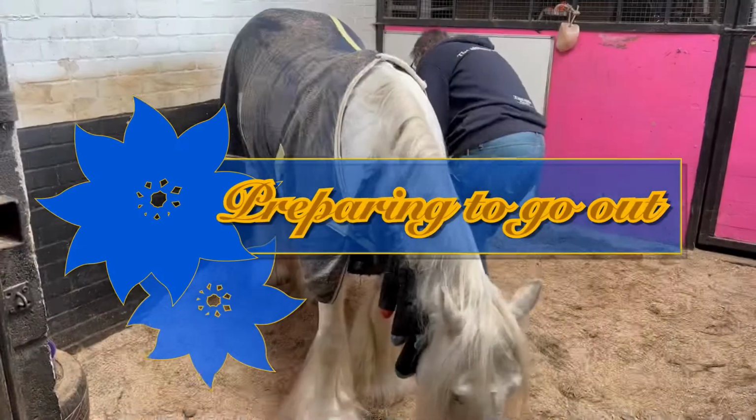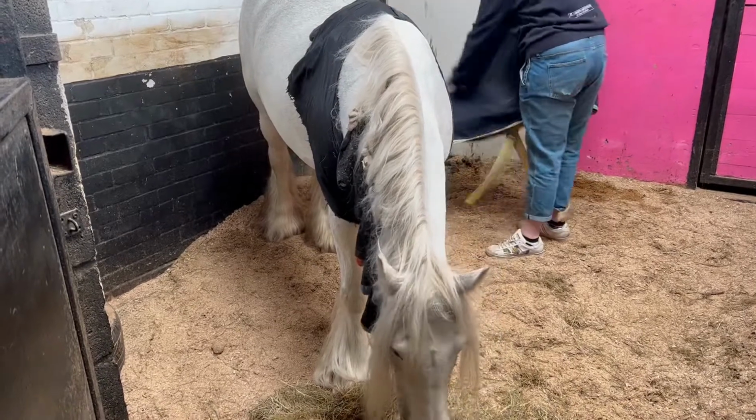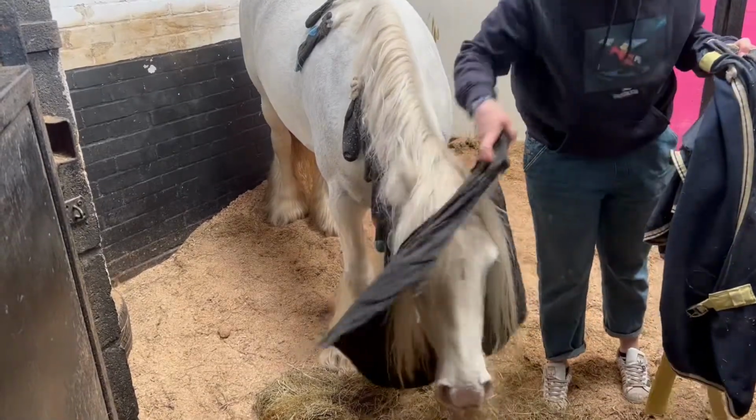Thanks. Daisy having a rug off. She's going out for a ride this morning. As I say, socks in the mane to protect it. We'll do a video showing them coming out and going back in. She has a neck cover on to protect her mane and the chest.